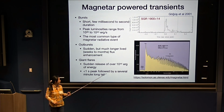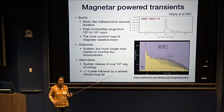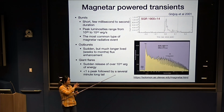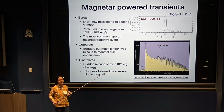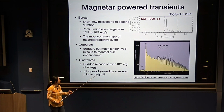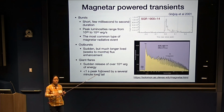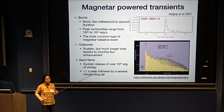So far, we have only detected 3 giant flares from known magnetars. But there is some evidence that maybe we have seen extragalactic giant flares from magnetars. They are probably a subclass of the short gamma ray bursts. For all of these fascinating phenomena, there are lots of unanswered questions related to the microphysics behind these powerful events and their emission. These are basically the main topics for us to study in the SIXTH collaboration.